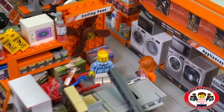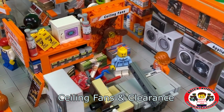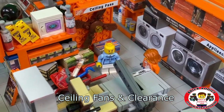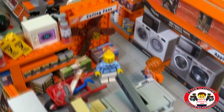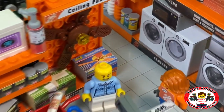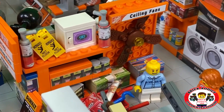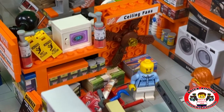The section with ceiling fans and kind of a little everything. So you got some nails there, a couple boxes of ceiling fans. In fact, that one there looks like a nice one, Hunter. Got a couple wet floor signs and a couple fire extinguishers.